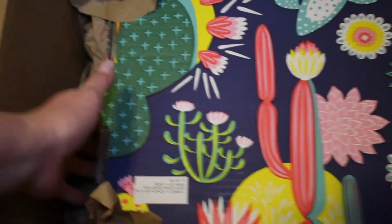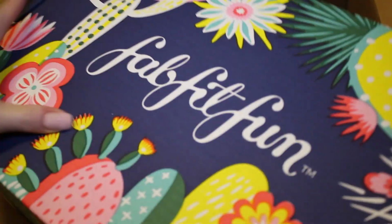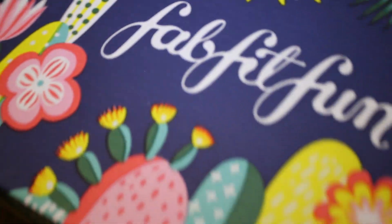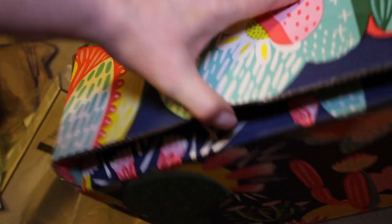Okay, now I like that the theme here, my box was in there upside down. FabFitFun. Okay, I'm gonna have to move that out of the way. Ignore the floor, it's really dirty. Dirty floor.